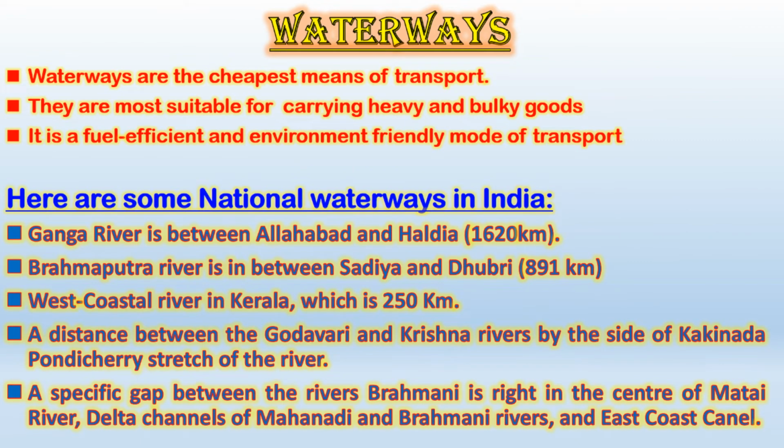Let's move to the next topic, and that is waterways. Waterways are the cheapest means of transport. They are most suitable for carrying heavy and bulky goods. It is a fuel efficient and environment friendly mode of transport.